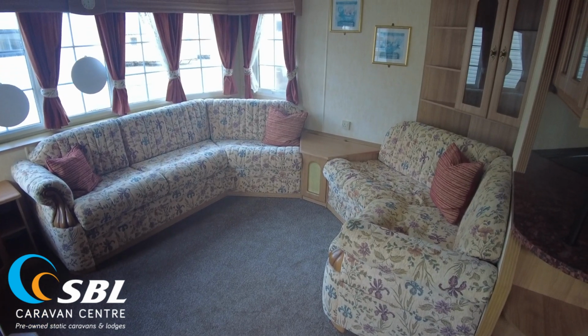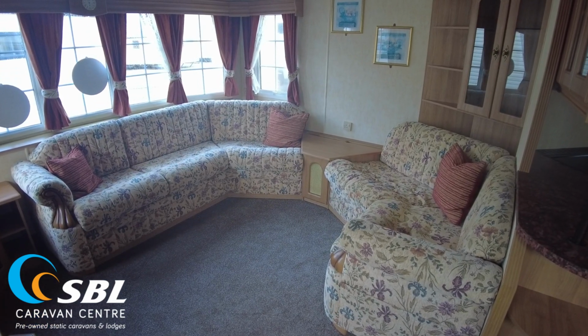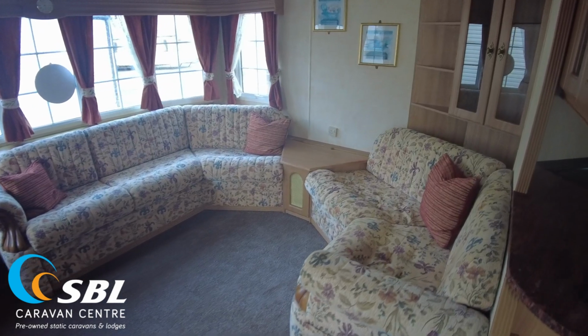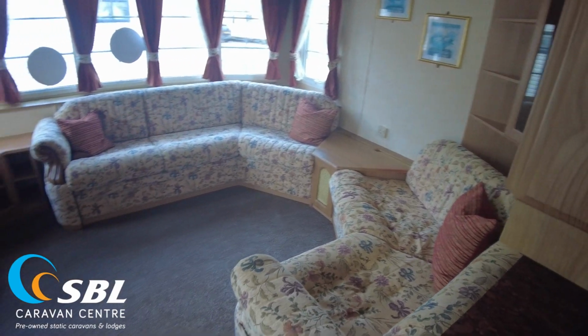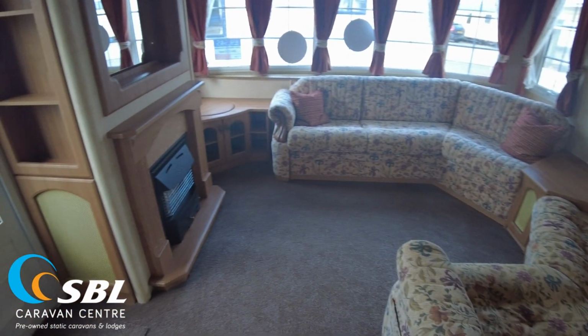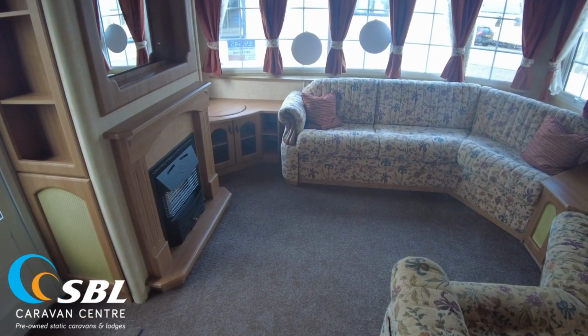Obviously it's a bit dated in its style, but it has had new carpets and vinyl throughout, which has really lifted the standards throughout the Caravan. We've got decent upholstery, decent curtains, things like that, so whilst it's a bit dated, it's a really well built Caravan. And it's nicely set up.